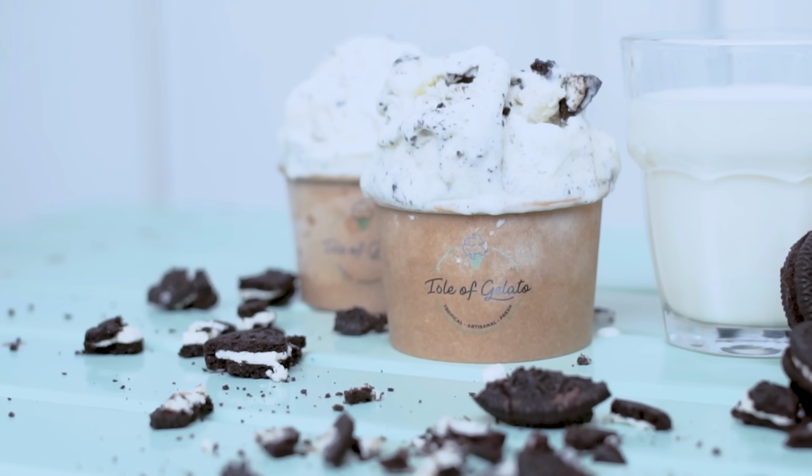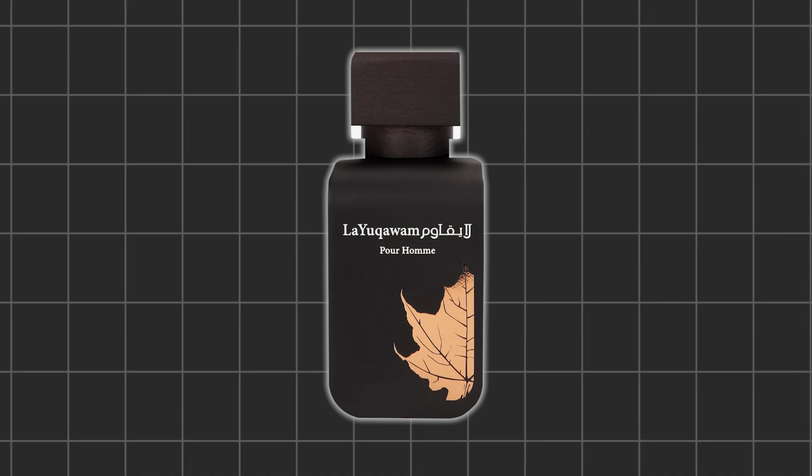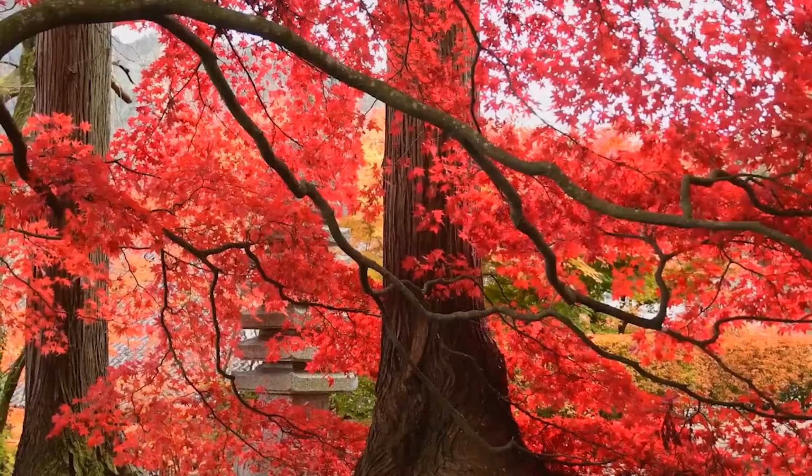This is where you start to get creative with your choices because you want it to carry you from summer into fall and then into winter. So my choice for this is Rasasi's La Yuqawam. This is an inspiration clone of Tuscan Leather by Tom Ford. This fragrance is basically elements of summertime, but fall as well.